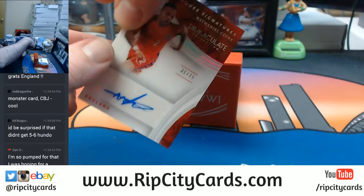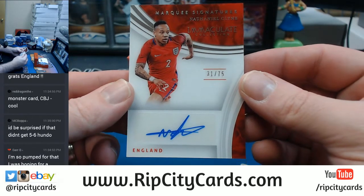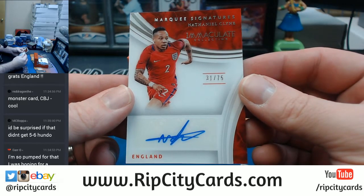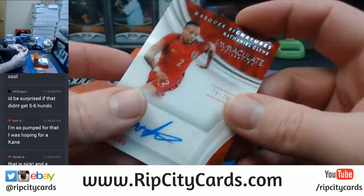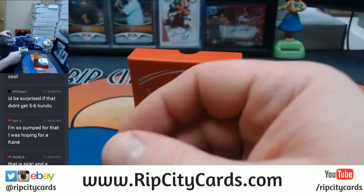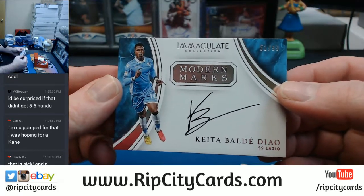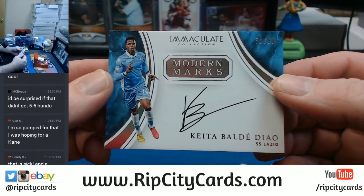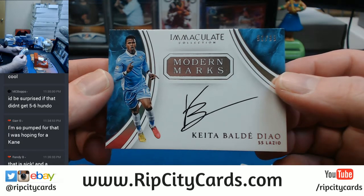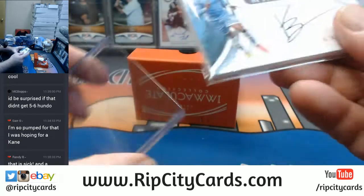Let's continue on the England train. Nathaniel Klein, 31 out of 75. Third, 51 out of 99. Oof, that one's hard. Keita Balde Diao. We're just going to move straight on past it because God knows I'm not going to know that one.